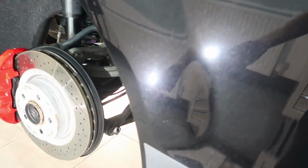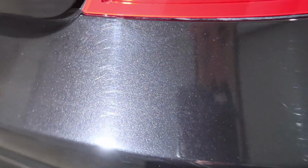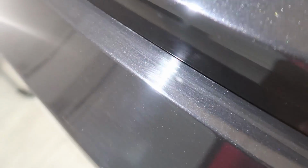So when this detail was done, I'm not sure. There's been time for some swirls and marks to go back into the paint. So it really shouldn't need a full hit, but there's certainly room for improvements, especially on the back end here. Some good marks here on the lip going into the bumper. Quite a common area for it to be chafed.